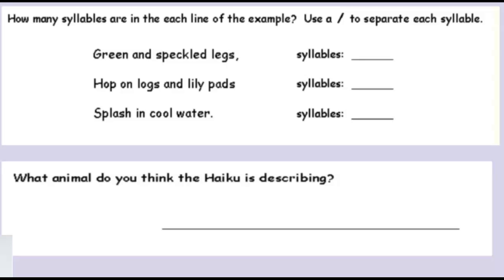Let's count them. Green and speckled legs. If I draw a line between them, we have green and speckled legs. So can you see that's 1, 2, 3, 4, 5. 5 syllables. That is the correct amount of syllables for the first line. Now our next line needs 7.